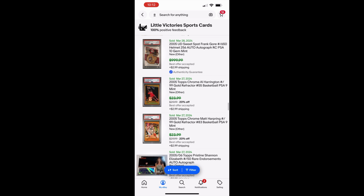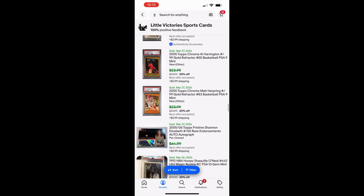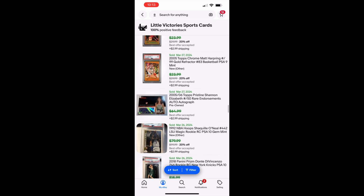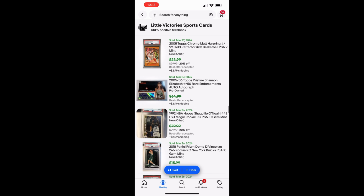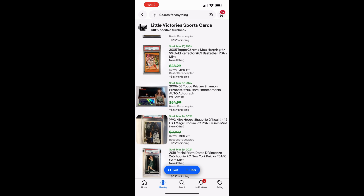Here's some gold refractors. Probably lost money on those. They only got 9s, but I was hoping for 10s on the Harpering and the Al Harrington. They were sharp. Shannon Elizabeth, if you remember her from American Pie growing up. I definitely do. This card sold. I bought it raw for $35 and sold it for $55. So not much profit, but it was a quick flip.